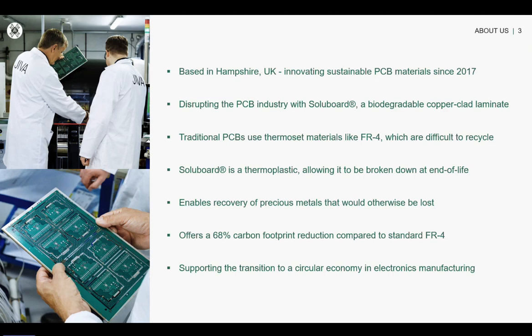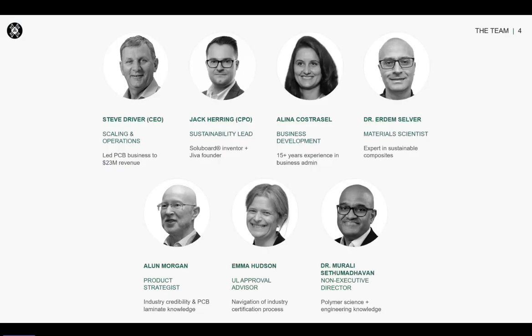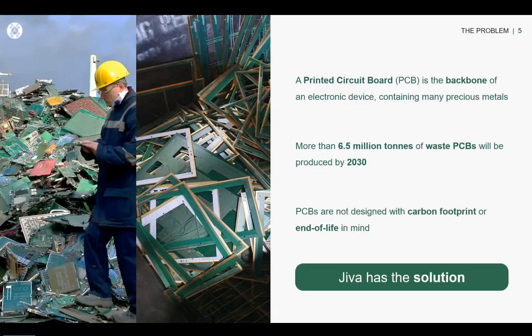I'm very fortunate to work with a lot of gurus in the industry, and you'll be familiar with at least one of those faces on there. So you've got Steve Driver, who's the CEO. We're also working with Alina for business development. Erdem is our material scientist, and we have access to the University of Portsmouth's testing facilities through him. And we're also working with Alan Morgan and Emma Hudson, of course, as our UL advisor.